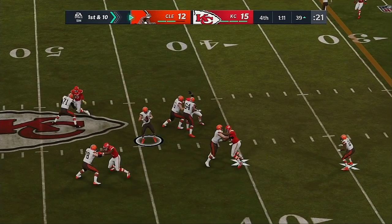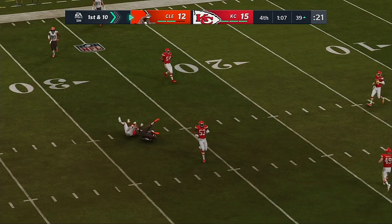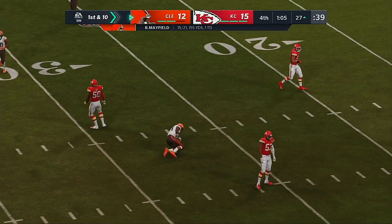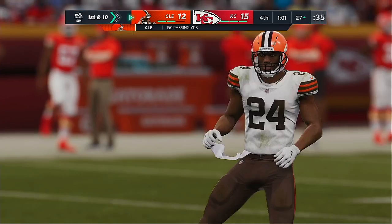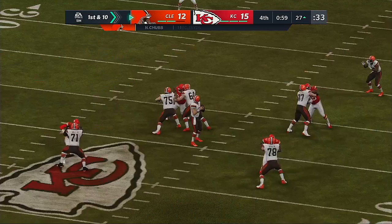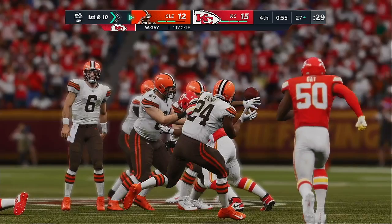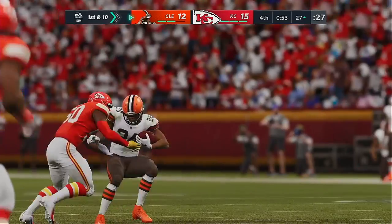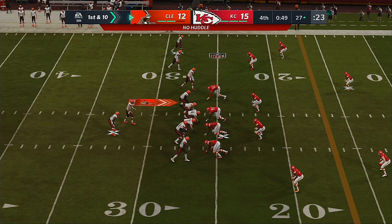Here's Mayfield. He's going to drop this one down for Chubb. And he's going to get this inside the 30. 13 yards to pick up there. Good for a Cleveland first. Pardon, you got to like what they're doing right there. Little by little, they're getting closer. Another good pickup. First down now, but that clock rolling.